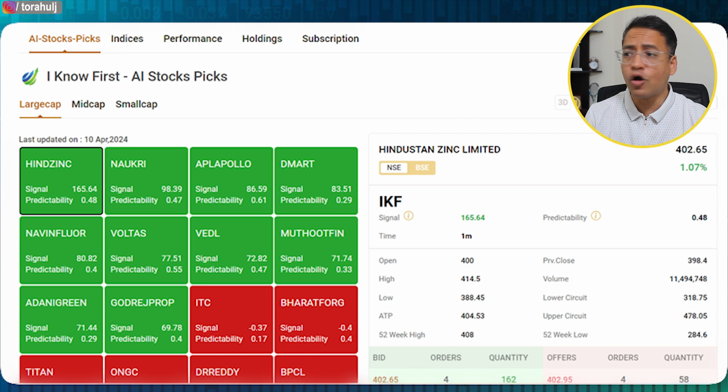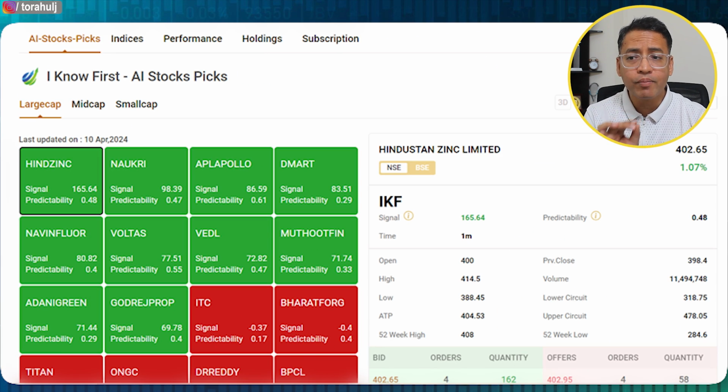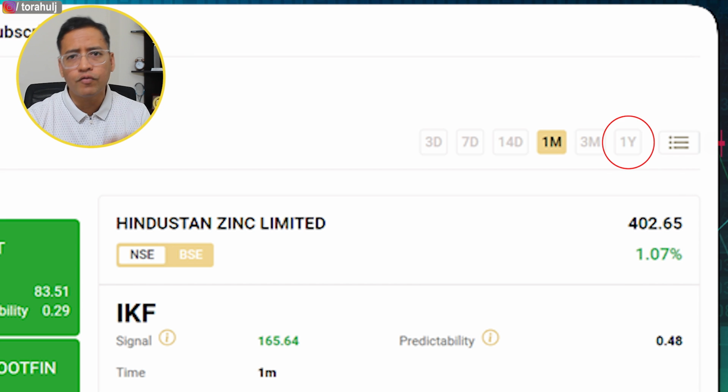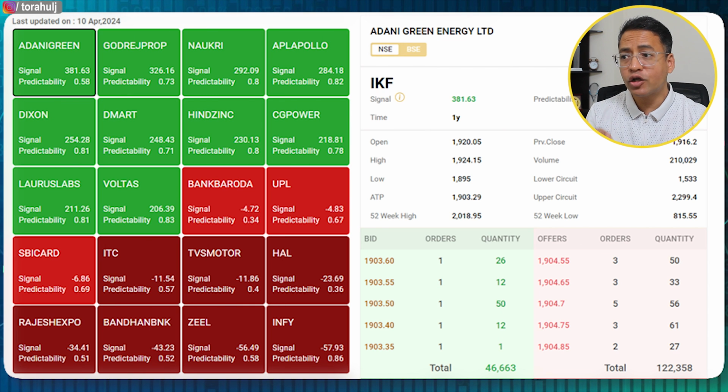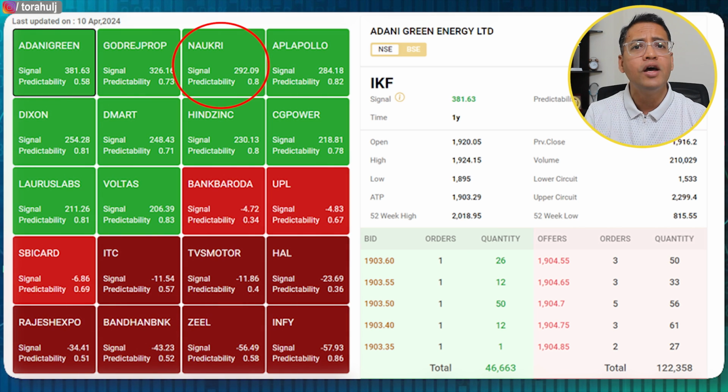Now I can filter these stocks by market cap, which is large cap, mid cap or small cap. Also, I can select my time frame here. For example, if I'm looking to invest in a stock for 1 year, I will click on 1 year here. And this platform will show me the top 10 stocks that are likely to give positive returns in the next 1 year. Now, I don't know how this tool is shortlisting these stocks and I cannot blindly invest in any of these stocks. Therefore, I take this shortlist and do my own analysis. And this is where I see Naukri.com listed, which is Info Edge India Limited. I am now going to do a deep dive analysis of this stock in this video.